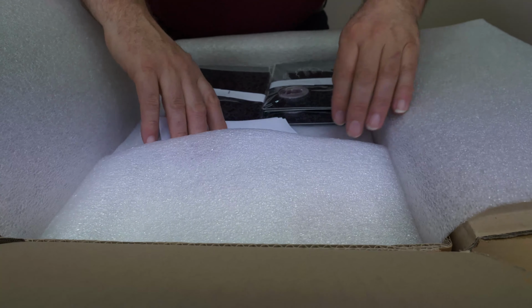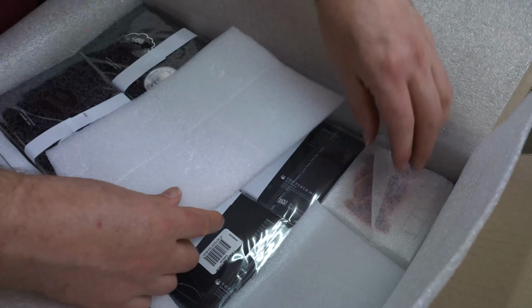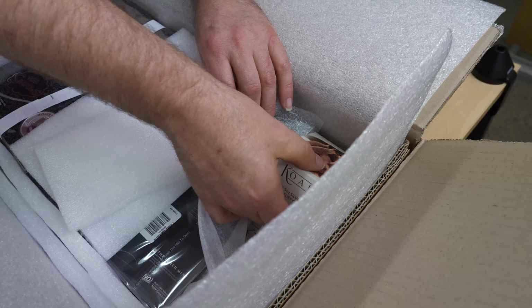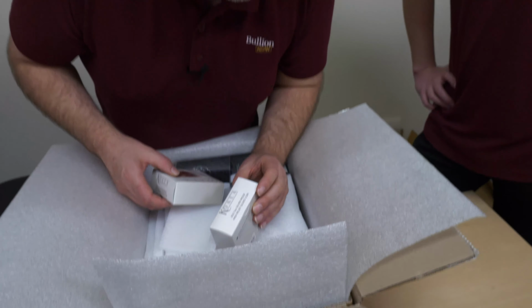Oh, more homers. More homers. Oh, now you more like koalas. Yeah, but these are different koalas. Perhaps a 5 ounce. Ah, you hit the nail on the head, mate. Just looking to see if there's more minis. More minis. That looks like a mini.